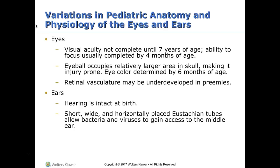Some variation in the pediatric anatomy. One thing you need to remember is visual acuity is not perfect until about the time they enter kindergarten, 6 or 7 years old. That's usually your baseline. So things can get better or things can get worse up until that point. Ability to focus does come pretty early, about 4 months of age, so infants can follow an object. And that's one of the things that you want to look at when you're looking at growth and development, if they can follow an object.